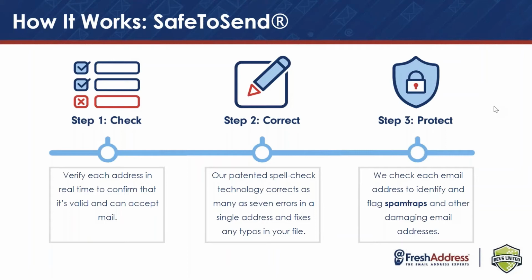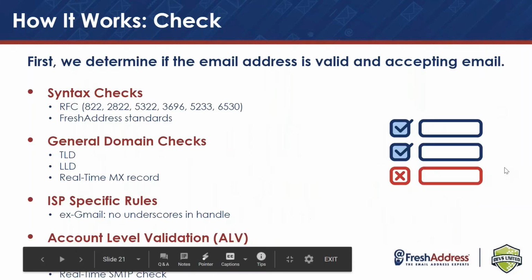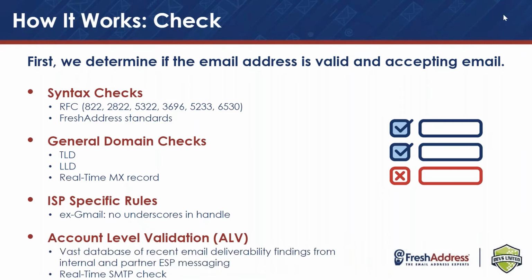So let's go to the next slide, and I'll go into a little bit more detail what each of these steps actually do. So one, we're going to determine, is the email address valid and accepting? So there's a couple ways you can do this. One, we're going through our different syntax checks. So, RFCs are just different internet accepted standards that are for email addresses. So we're checking to make sure those are upheld. We have our own standards as a company, just because we've been around for a while.